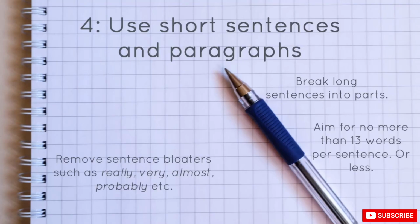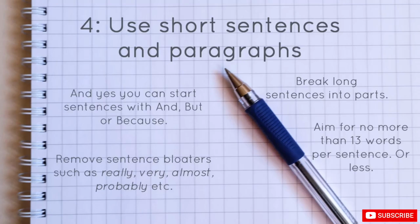Remove sentence bloaters such as really, very, almost, and probably, because they don't add much to what you're saying. And yes, you can start sentences with the words and, but, or because. In a nutshell, if you'd say it in conversation, you can say it in your copy.